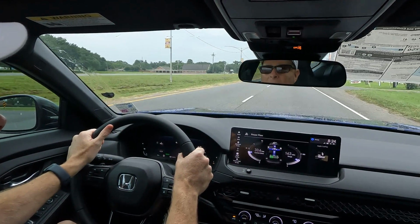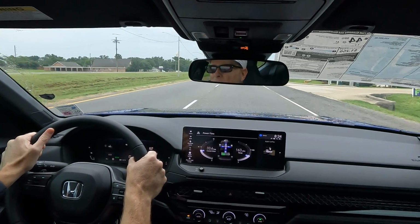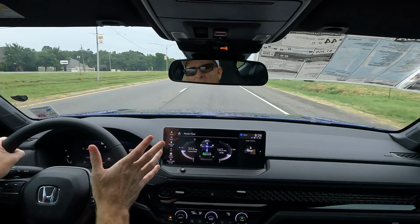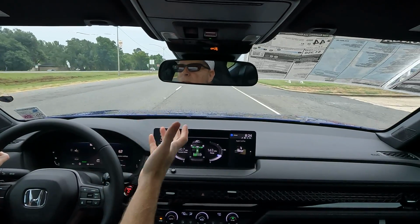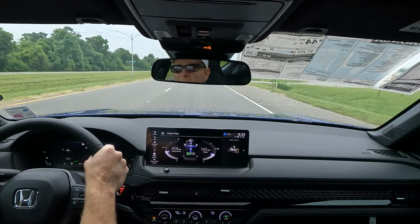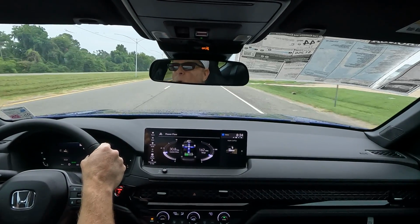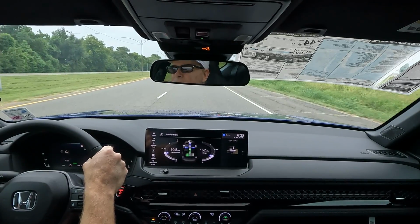And one thing, I know a lot of people have expressed their displeasure with the overall exterior look of the Accord, but if you're not bothered by that, and there are some people out there who have said they like it, it's grown on them. So the one thing that's definitely the case here is that whether you like the way it looks or not, if you're looking for a sporty driving experience, this Accord Hybrid will definitely give it to you. It really is a lot of fun to drive.